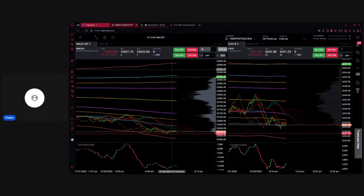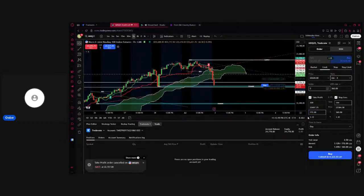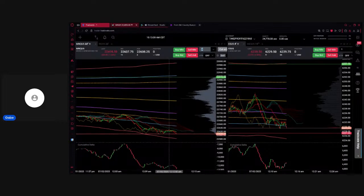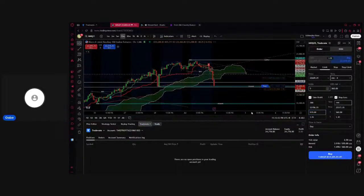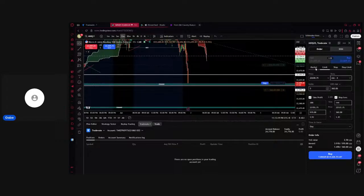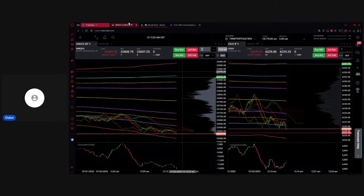No Kumo twist coming. You can always predict the Kumo twist, I suppose. How much do I need? 970. Oh, we'll see how we get. Right, I think we're going to get a full sell on here. Get ready. We're very close to where we need to get a Kumo twist.